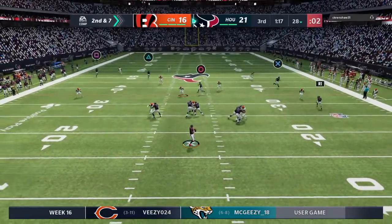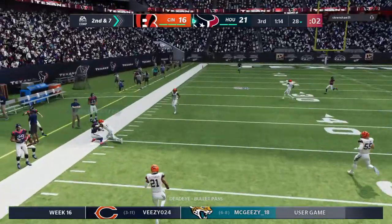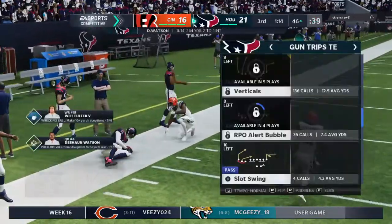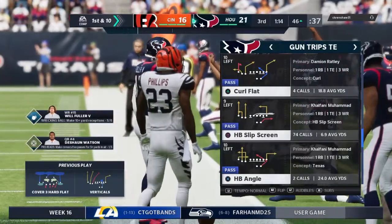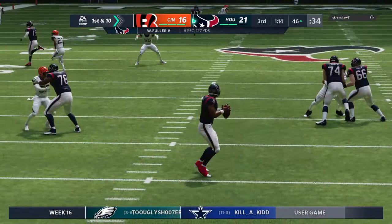On 2nd and 7, Watson. Looking left side, and he's got a man. That's Fuller. And he'll take this to the other side of midfield before going out of bounds. A first down there on a pickup of 25.